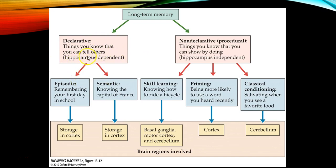And we can break declarative memories into two different aspects. Episodic memory is remembering episodes, remembering things that have happened, like your first day of school, what you wore to your prom, those sorts of things. We think those episodic memories are stored in the cortex, and dependent on consolidation going into long-term memory with the hippocampus. And then semantic long-term memories, that's knowing things, knowing the capital of France, knowing who the first president of the United States was, knowing information. And again, that seems to be hippocampal dependent and stored in the cortex.